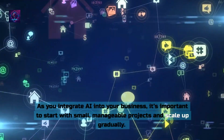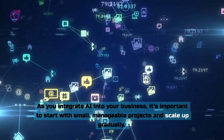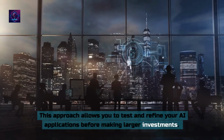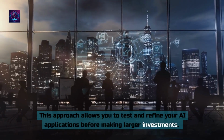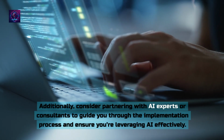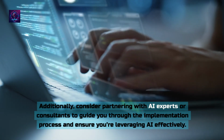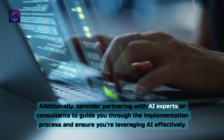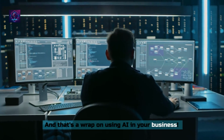As you integrate AI into your business, it's important to start with small, manageable projects and scale up gradually. This approach allows you to test and refine your AI applications before making larger investments. Additionally, consider partnering with AI experts or consultants to guide you through the implementation process and ensure you're leveraging AI effectively.